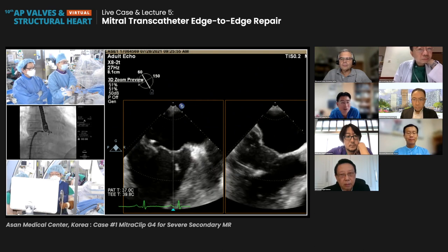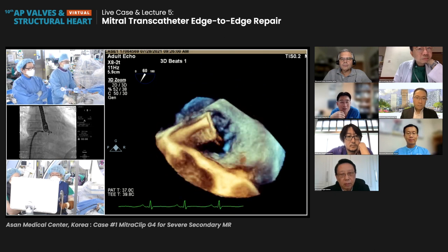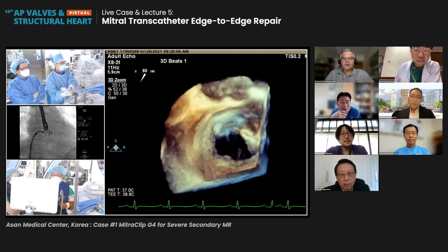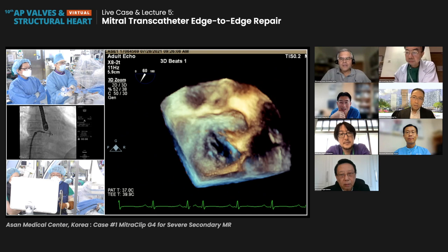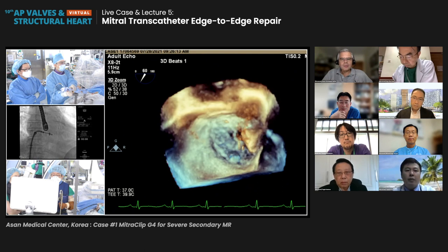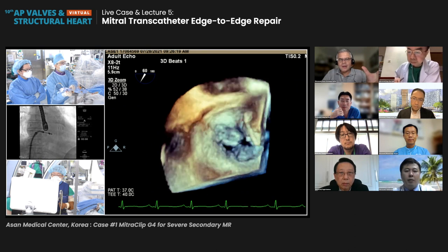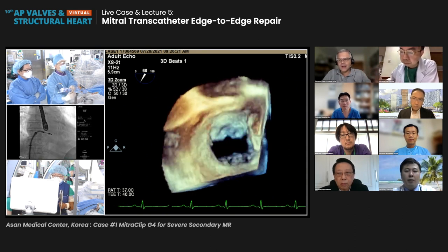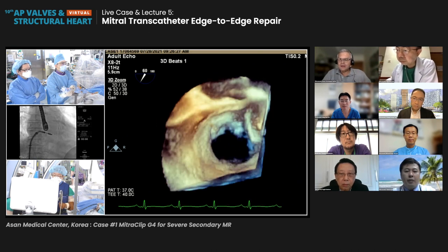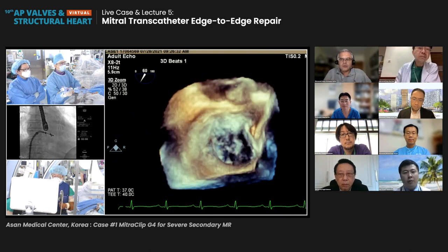What is your opinion on choosing the NTW in this case? Are there any comments from the panelists? Is it appropriate? Yeah, I think the difficulty is that it's so medial, and what we found initially using the longer clip is that the clip arms tend to get in the way of the annulus, so it gets deflected all the time. Your perpendicular orientation changes as well. So I think it's a good choice, because it is so medial, to use the clip with the smaller arms.